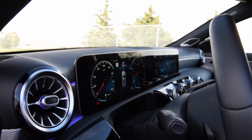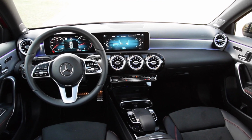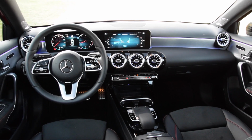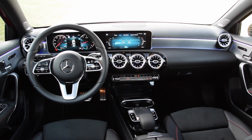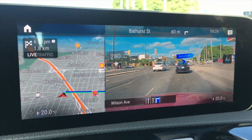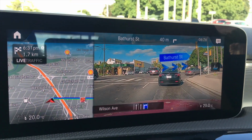The interior and technology is definitely the highlight and what Mercedes is mostly proud of with this A-Class. They've included technology that's not even available on the flagship models like the S-Class. This thing comes with a new MBUX voice command system that has navigation with augmented reality. For example, I'm low on gas right now, so what you can do is this.